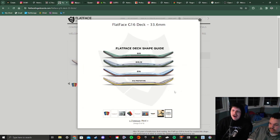By the way, I've never tried one of these, but these things just look insane to me. Are you talking about the nose and the tail? Just look at how insane the shape looks. No concave. The kicks are to the roof. I get what Mike's trying to do. He wants to unlock the perfect shape for the easiest board to ride.